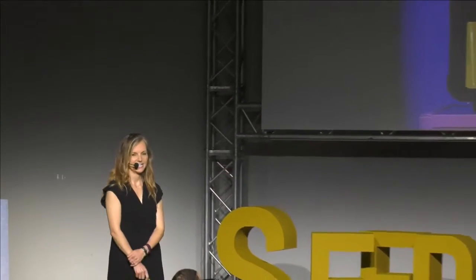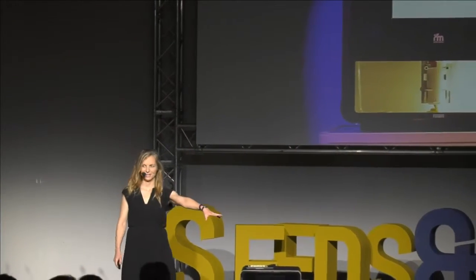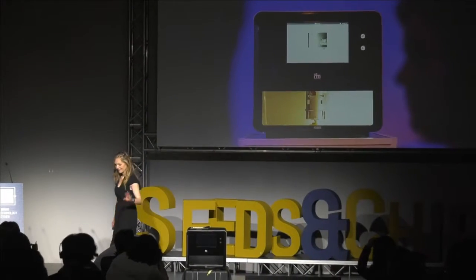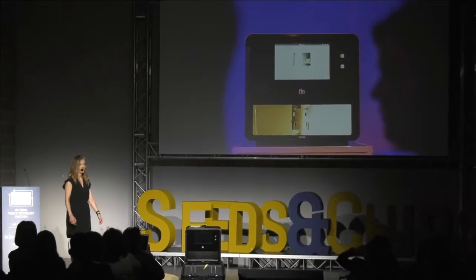Before we talk about anything else, I'm just going to address this in the room since everybody will look at it instead of me unless I talk about it first. So this is Foodini, our 3D food printer.